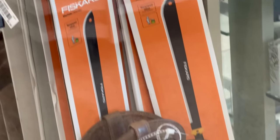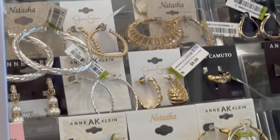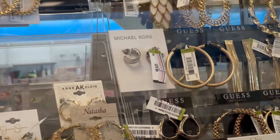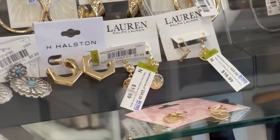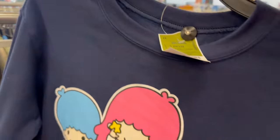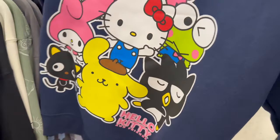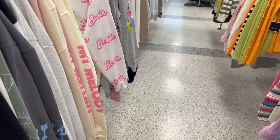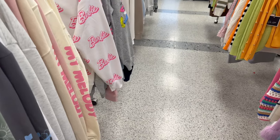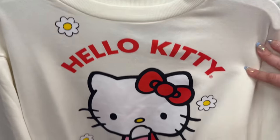Okay, so here's the boots. $59.99, okay. They are reduced prices. Okay, so coming over here, some shirts. I think this one's so cute. I think I'm gonna buy this one. This one is just too cute. For $14.99, let's check out what else they have.